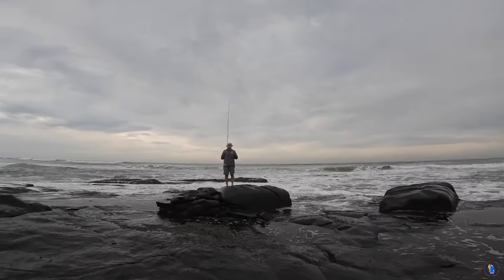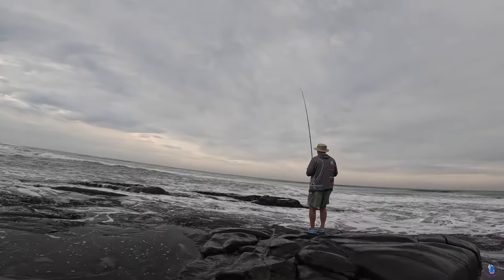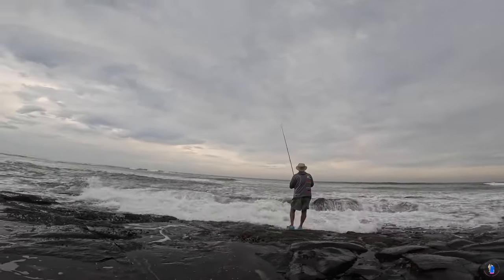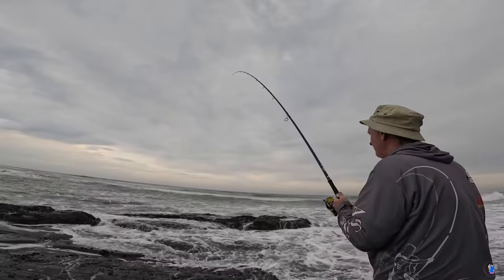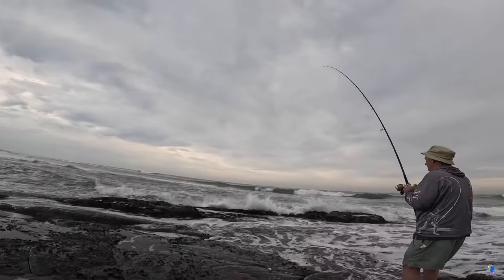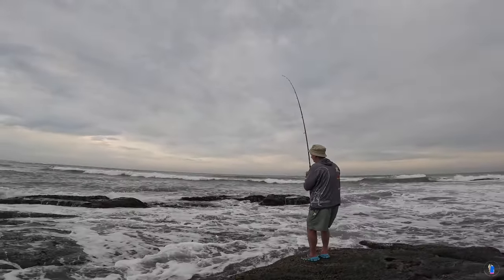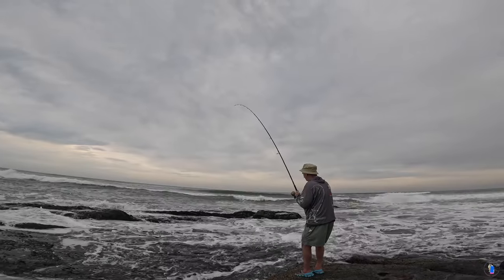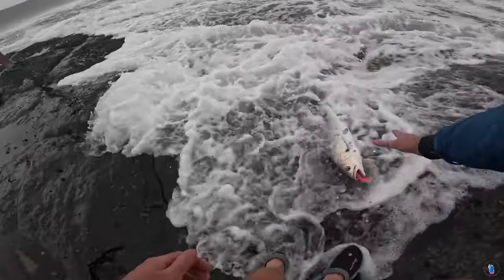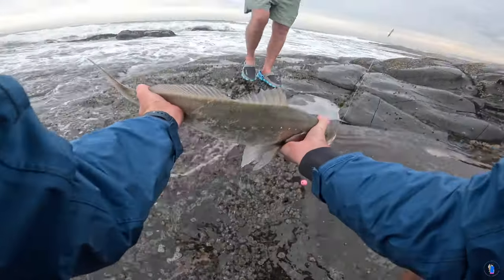Second cast. Uncle Dave is on. Looks like a small cob. Conditions still very flat. Not a bad one, Dad. Not bad at all. Well done.